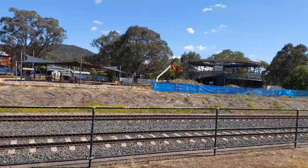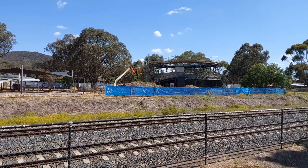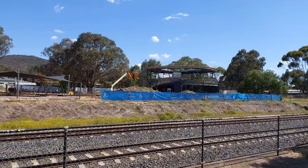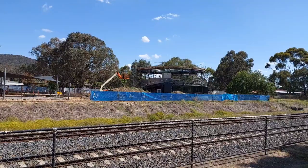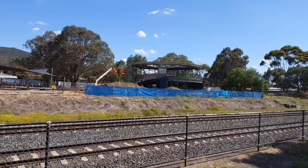This is the viewing tower that's being built. Now, there's been a lot of sort of controversy around this over the last 12 months, but essentially this will be a kind of interpretive centre where visitors to Glenrowan will be able to go up to the top and use VR or AR goggles to have a look at a digitally reconstructed version of the siege site, which will be very useful because by the time that that's finished and by the time that the new railway overpass is finished, very little of that will remain to be seen.